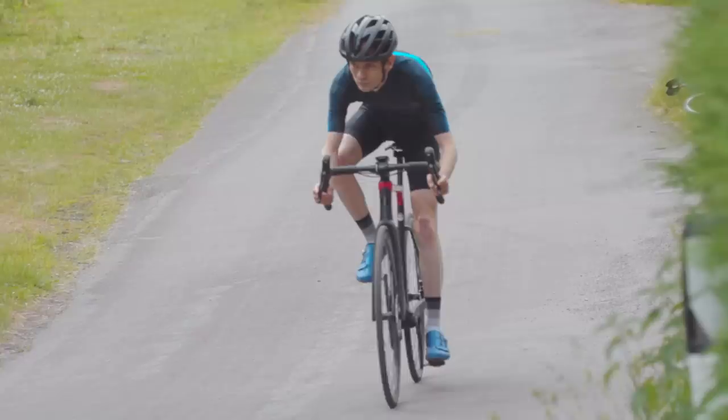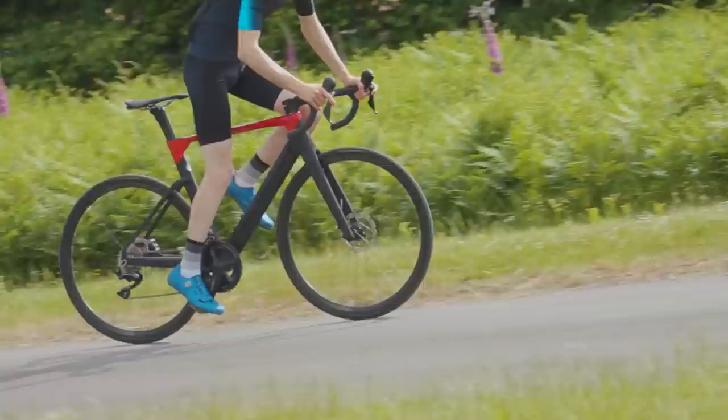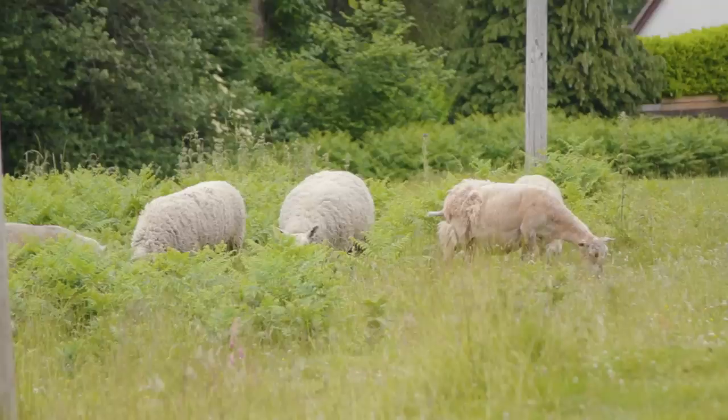Merida, on the other hand, says a size small, which is smaller than this because this is a medium, of the Reacto's frame weighs 1,165 grams painted. Now, that sounds like quite a big difference, but paint is a lot heavier than you think, and the real world difference between these bikes in comparable sizes would probably actually be very small. Incidentally, the second tier Merida that we've got here has a weight penalty of about 200 grams over the top tier.